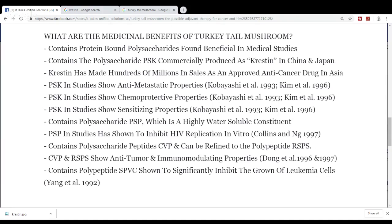The turkey tail also contains the polypeptide SPVC, shown to significantly inhibit the growth of leukemia cells. And again, you can go check out the study for that yourself.